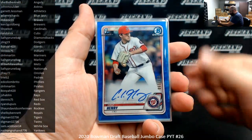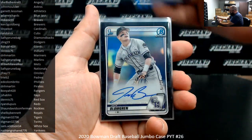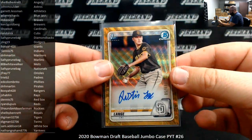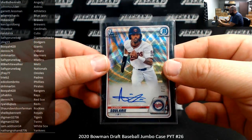Blue auto to 150, Cole Henry. Blue auto to 150, Slade Ciccone. Blue wave auto to 150, Zach Daniels. Black auto to 75, Jack Blomgren. Sparkle auto to 71, Drew Romo. Gold wave auto to 50 of Justin Lang. And a black wave 101 auto of Alaric Solari for the Twins.